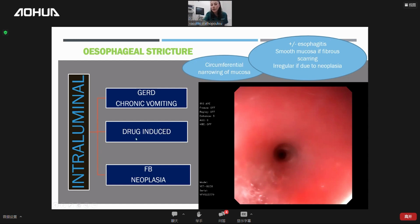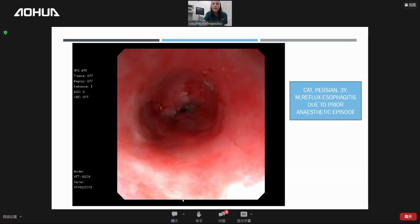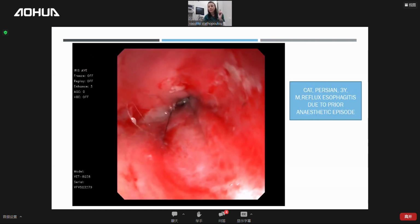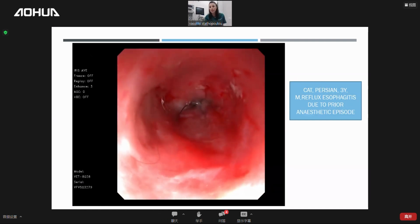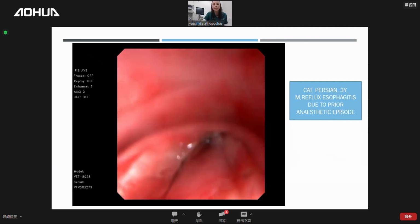Okay, drug-induced, we talked about that. Foreign bodies, of course, and neoplasia can also cause a stricturing. I'm going to show you some cases of all of those things. This is a cat here with reflux esophagitis due to an anesthetic episode. And this is 1 week after the neutering. Will this cat have a stricture? Yes, if we have left it in its own fate, it would have had a stricture, yes.